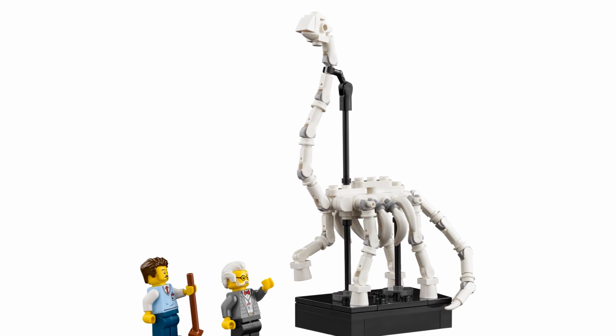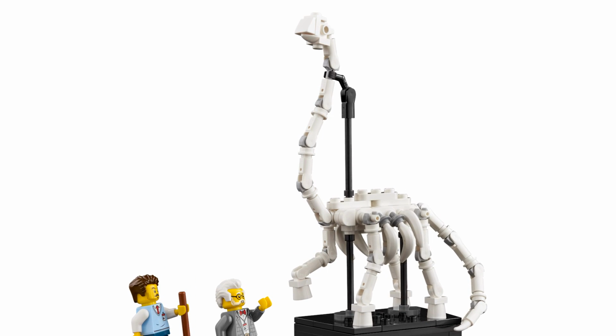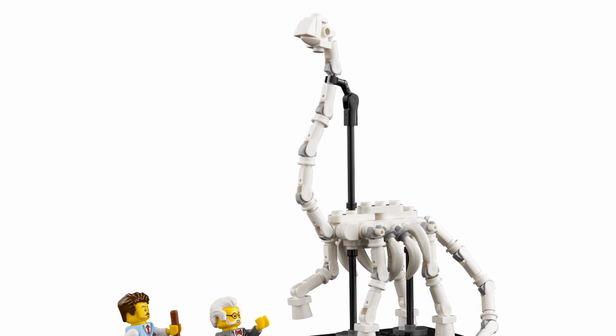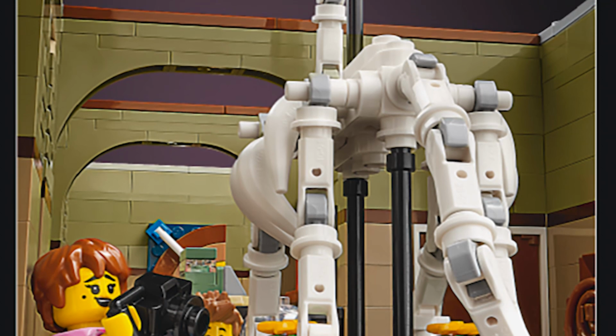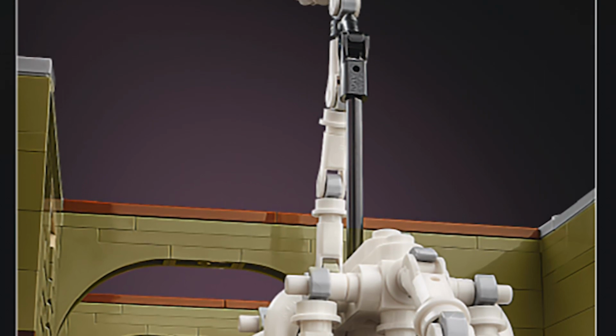Unfortunately, it's not quite to scale to the Jurassic World Brachiosaurus, but how could you do that when this has to fit inside the building and everything, right? But it's still cool. It even sticks its head into the floor above, which is kind of neat. But you've got a couple of things there on display as well.